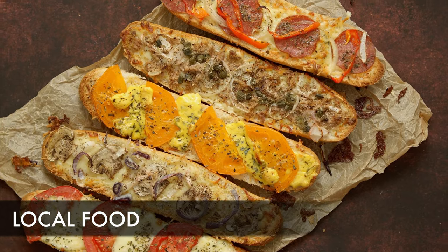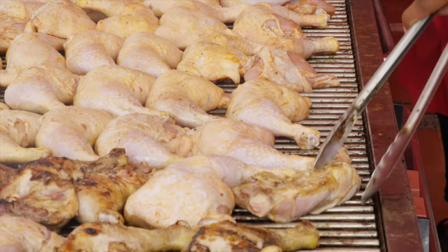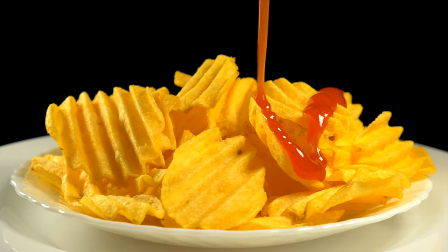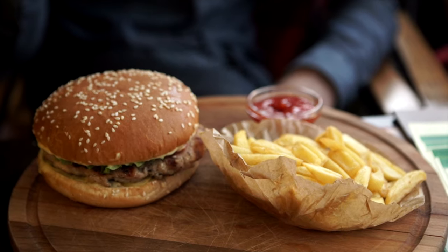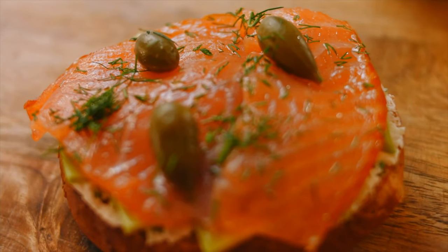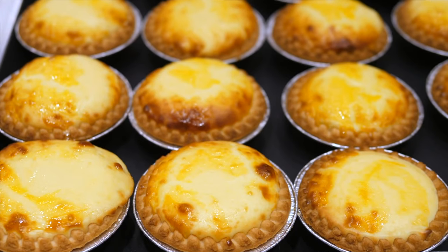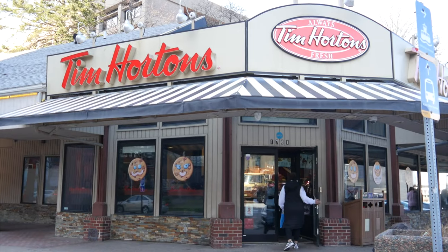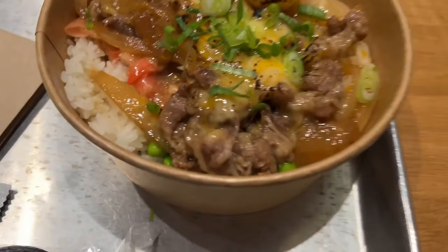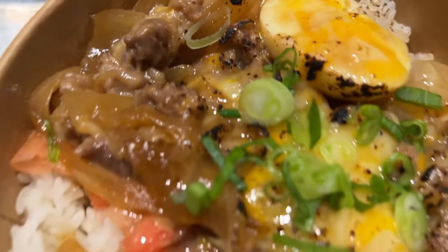Next up is local food. That's going to include smoked meat sandwiches, barbecue, chicken. They've also got poutine, which is a famous French fry and chili kind of cheese. Then they have sushi pizza. They also have butter tarts. Tim Hortons coffee is very popular here. And a great diversity in international cuisine for you to enjoy while visiting Toronto.